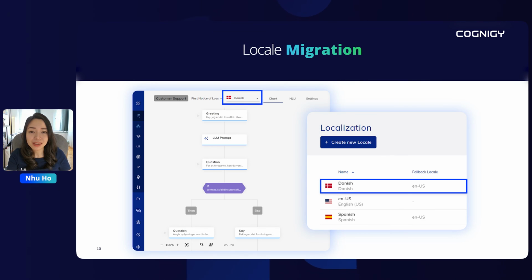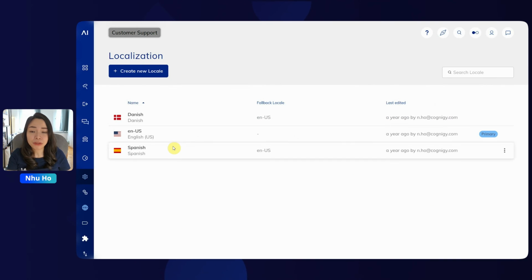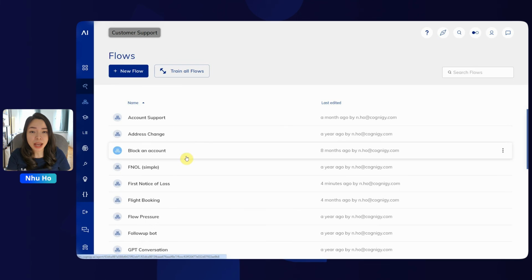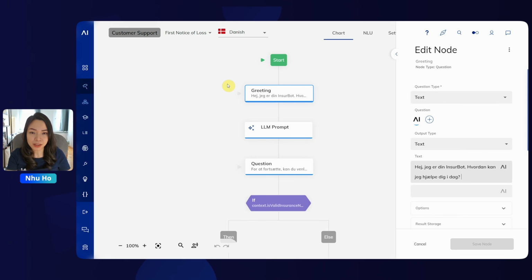Before we conclude, I have two last bonus updates for you. The first one is the ability to migrate locales across AI agent projects. As you know, Cognigy lets you configure multiple locales within an AI agent to localize resources like flows and intents for multiple markets and target audiences.